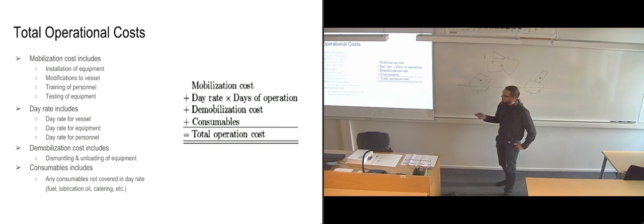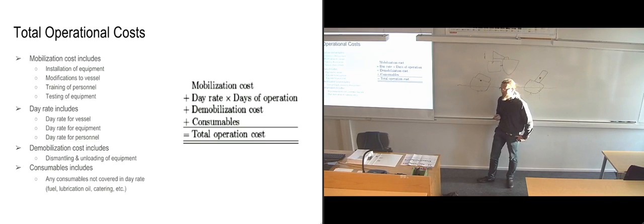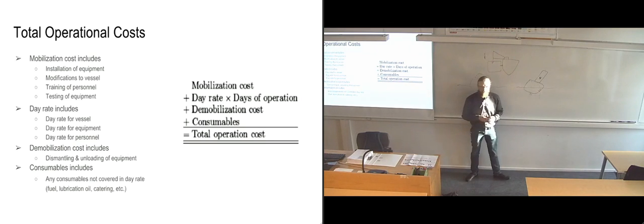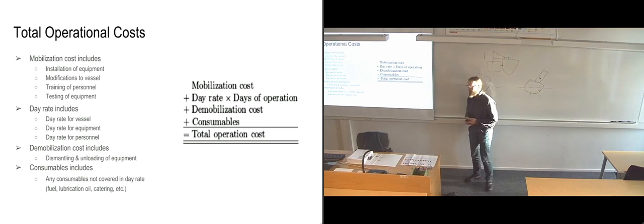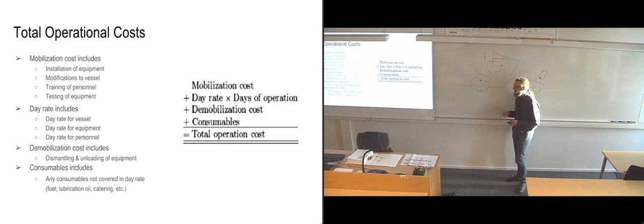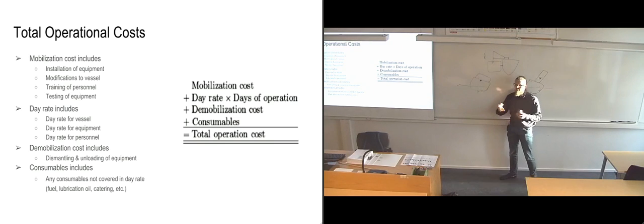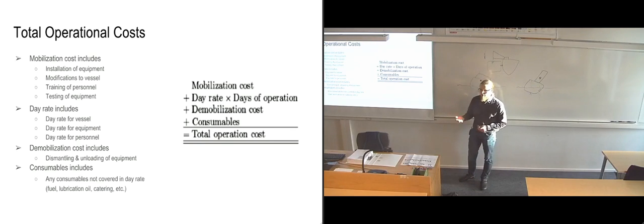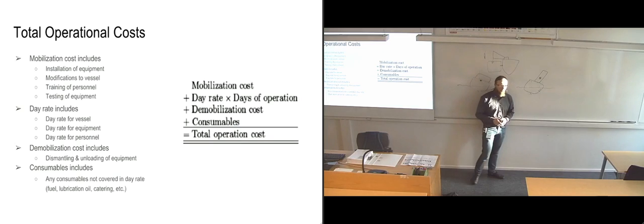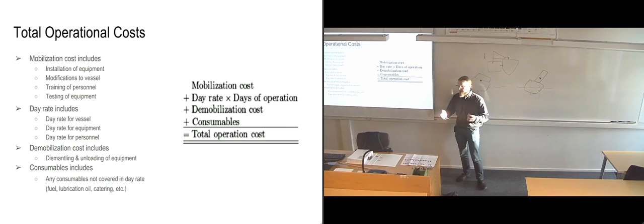I think it's under consumables if it's not covered in the day rate for the vessels, but it's going to be covered by either consumables or the day rate for the vessel, because it depends a bit if they can use regular ballast water or if they need to use something in particular. We don't really get into that in this course, but the naval courses here, for the Norwegian students that are educating themselves to become ship captains and stuff like that, they get to learn quite a lot about ballast water, because you can have huge problems in the environment due to ballast water.